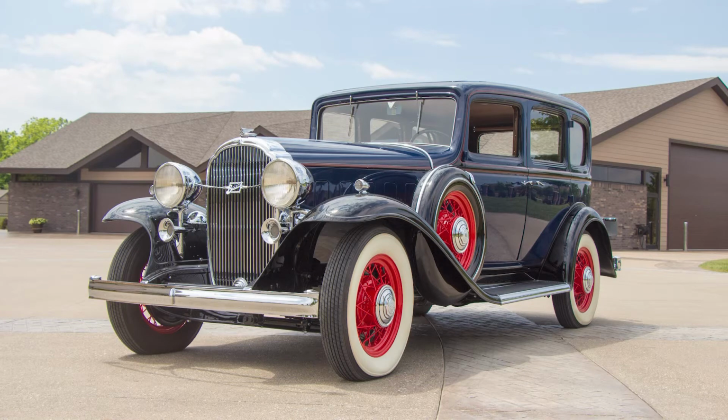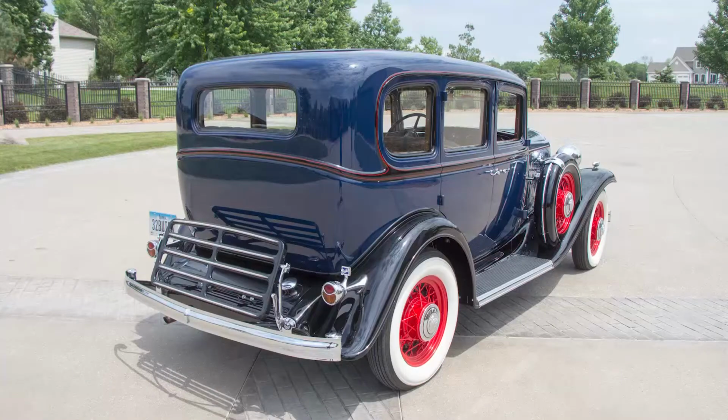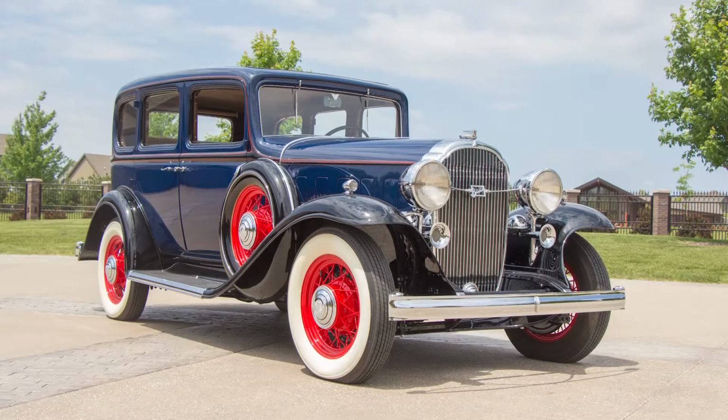It's a completely redone car that we've done in our own shop, and our family in general loves this car. We like to take a ride, the family, in the old Buick.